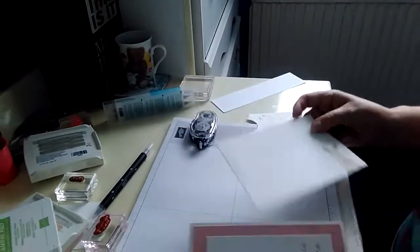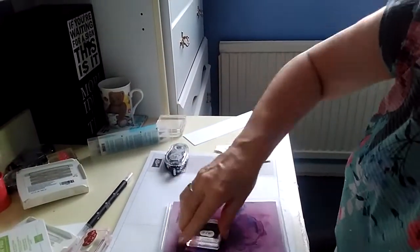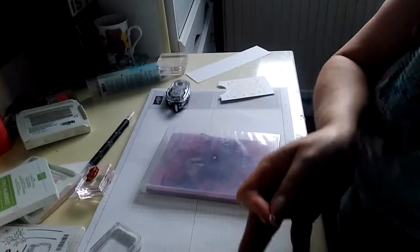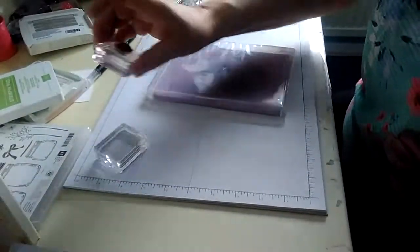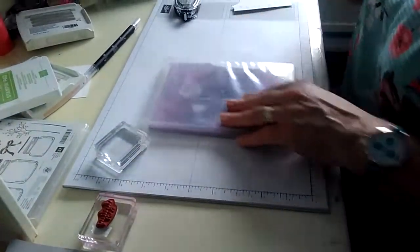So as I was saying, I absolutely adore this stamp set. What I will do, before I do anything else, I will just take that one off because it's quite a small one. No problem with that one. That's good. That's okay because I've got something on the bottom of that. Right, yeah, so I'm really enjoying this stamp set.